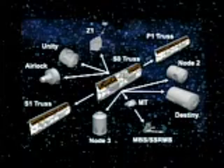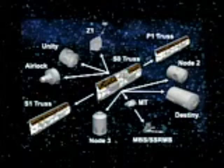We accept power from Z1 early on before we have the outboard truss elements and the outboard arrays. And then after that outboard array system is completed and P6 is relocated, we return the favor to Z1 and provide its power for the rest of its life. The next element going clockwise in about the 1 o'clock position, you see the P1 element, and exactly opposite of that is the S1 element, so I'll talk about both of those together.